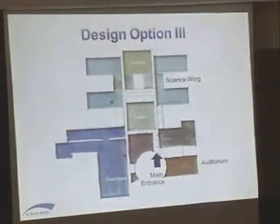Design option 3 is really the option that we felt best met, certainly meeting with all the people we met with, including the principals council, members of the district, that this was the best option. This essentially renovates the center portion of the school, and builds a 2-story science wing, essentially 2 science classrooms on 2 levels, and uses that to connect the second level. Also creates a large central area, center of the academic area, if you will, that will certainly enhance circulation.